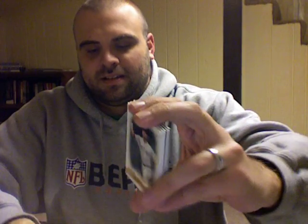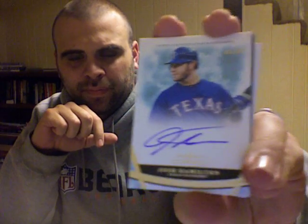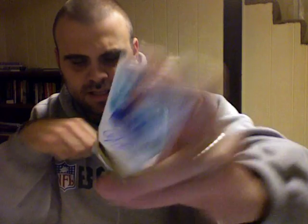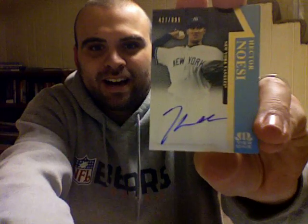Prince Fielder base. The beard. Nice. The beard base, out of 799. Kyle Crawford base, out of 799. Not bad. I like that. Josh Hamilton /99 autograph in there, so that's nice. Hector Noesi autograph, nice. Not bad, numbered to 999.